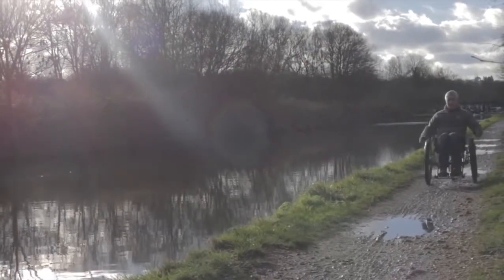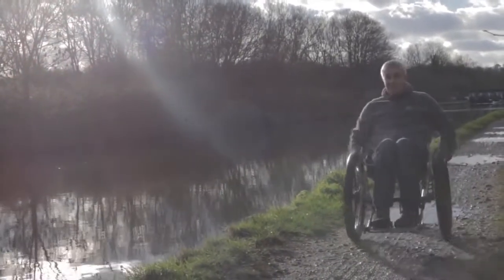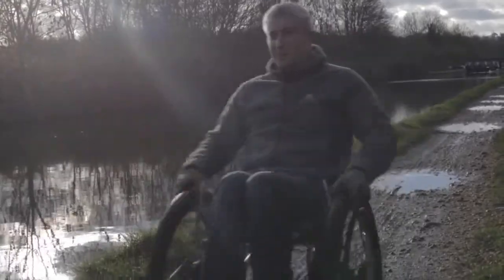My name's James Foster. My condition's quite a rare condition. It's called Friedreich's ataxia. It came on when I was about 15 years old. I was walking around with the aid of crutches, but about 6-7 years ago now, things started getting a little bit difficult for walking longer distances and just generally getting out on rougher ground and things like that.